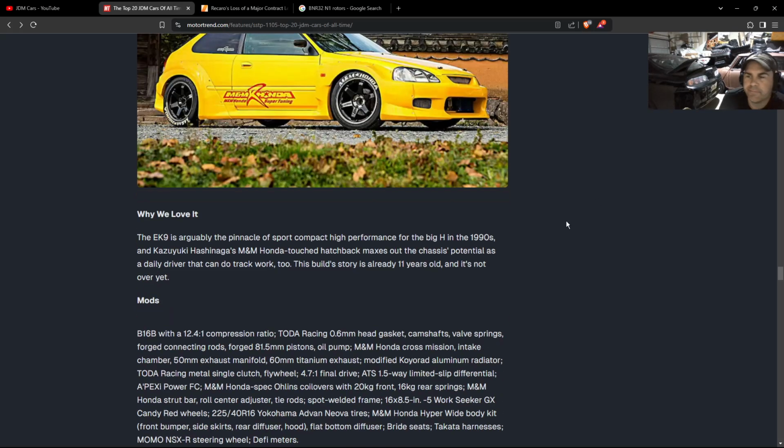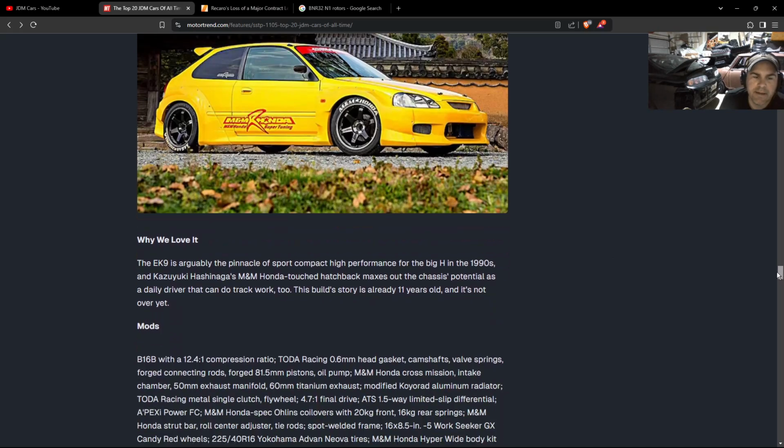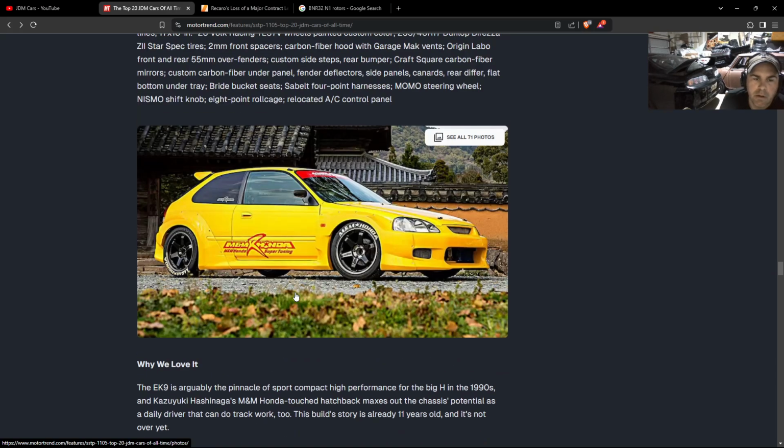All right. Our favorite, EK9. The EK9 is arguably the pinnacle of sport compact high performance for the Big H in the 1990s. And this guy's Honda Civic hatchback maxes out the chassis' potential as a daily driver that can do track work too. This build story is already 11 years old, and it's not over yet.